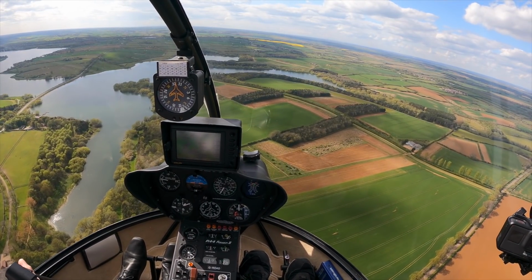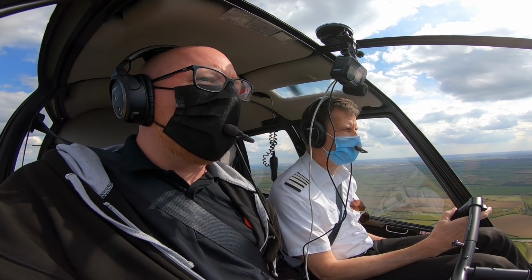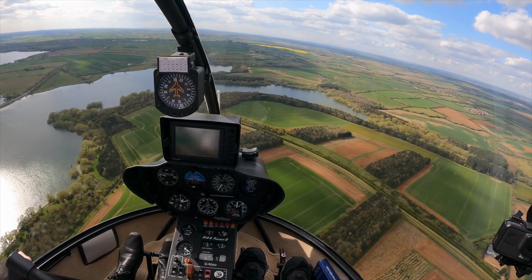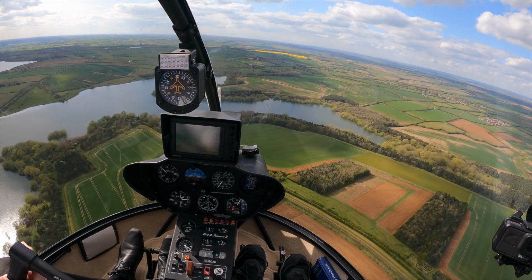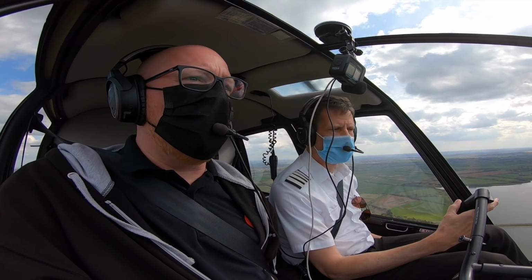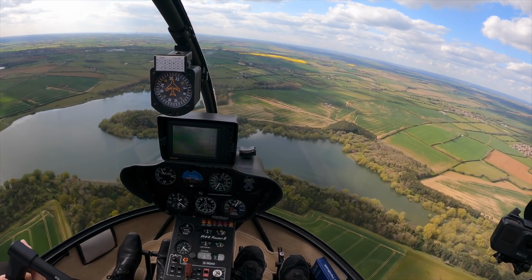Okay, I'll take over again. What I want you to do with the left hand on the collective lever is just gently raise the lever for me. A little bit more. Soft grip, and then stop there. Relax your grip, just relax your hand completely. Then if you look at the VSI and the speed, you'll see the increase.